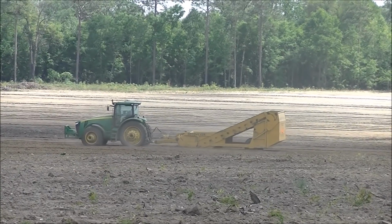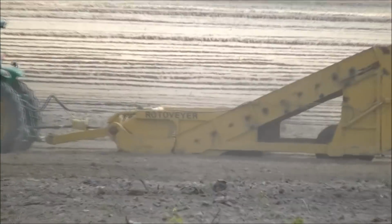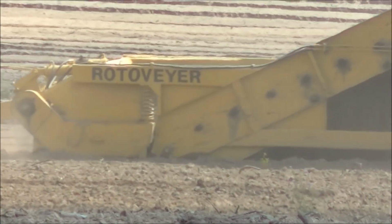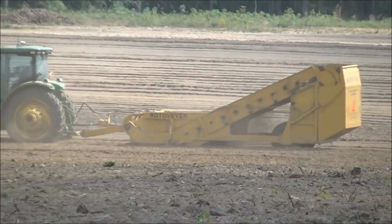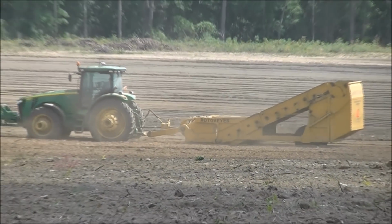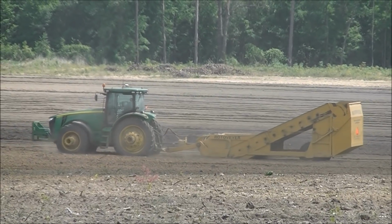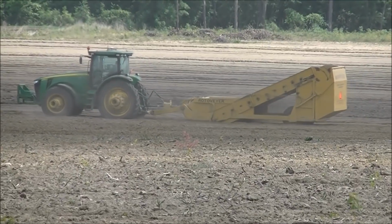This is what they call a Rotoveyer. See if I can zoom in on it. Basically, this is a mechanical root picker. I'm going to zoom out.